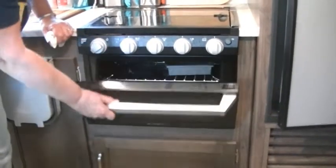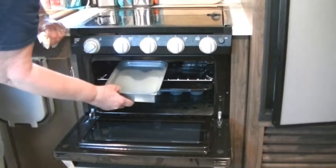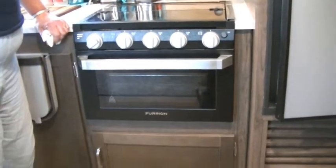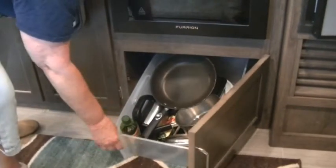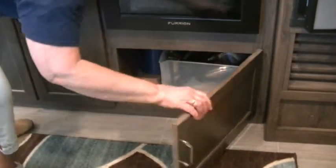And the oven, it is big enough to make things. We've had muffins and a few things, so we bought smaller pans, and they get stored in the oven. Underneath the oven, we store our pots and pans, and because there's no doors, we have plastic pull-outs for storage.